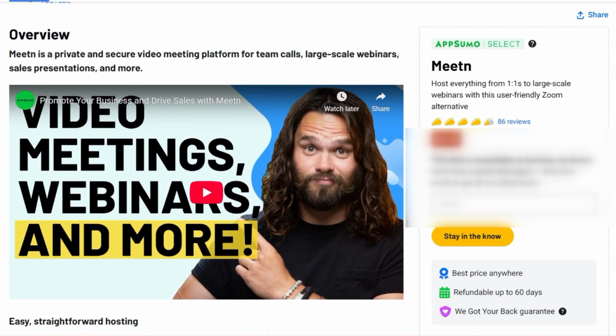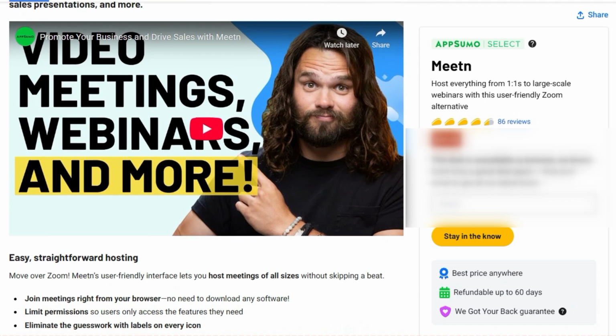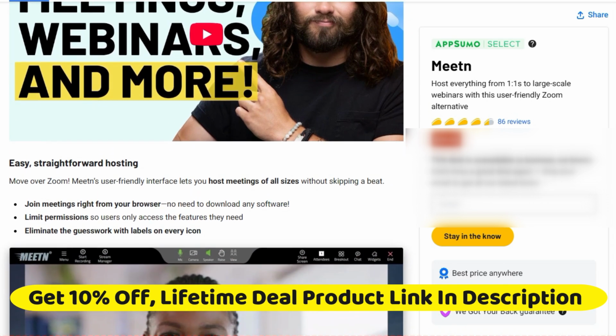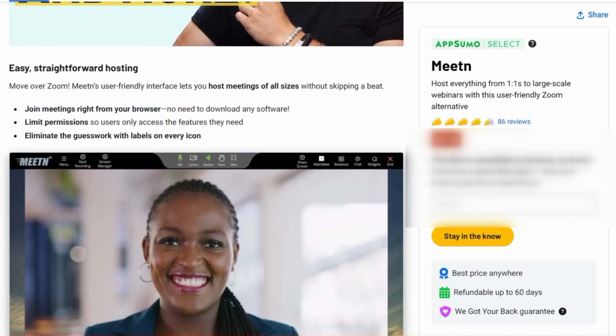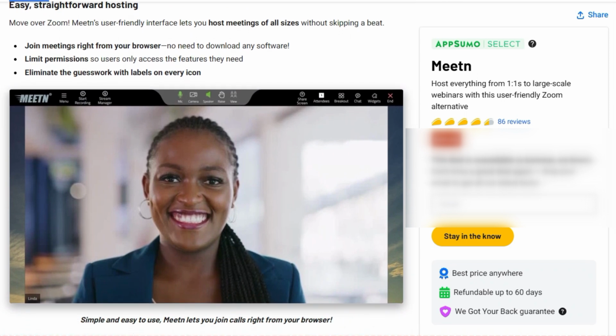Participants can raise their hands, send questions, and interact in a clean and simple environment. Co-host focus controls keep the spotlight on the presenters, while troublemakers can be removed instantly. Labels on every icon help you understand what each feature does without guessing. Since everything runs in the browser, there is no need to install software or worry about compatibility issues.